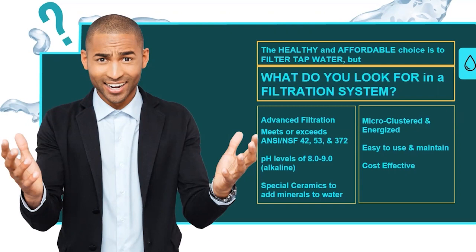We look for a system that produces a slightly alkaline water from the addition of minerals back into the filtered water. We want a water that's microclustered and energized so it's more absorbable, for enhanced absorbability. And we would want a system that's cost effective, easy to use, and easy to maintain.